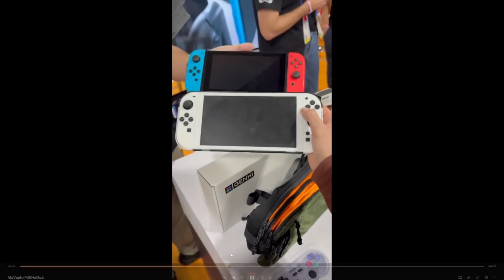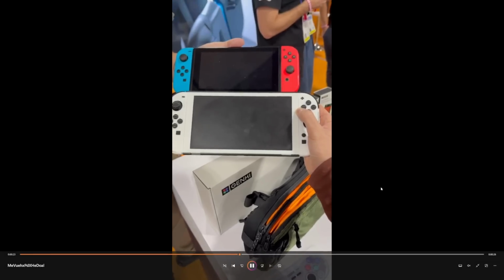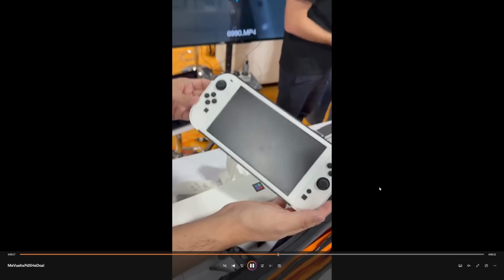So if you hold your Switch 1 in your hand right there, and we assume this to be a pretty accurate representation of the exact dimensions of Switch 2, because they probably have a 3D scan or something like that, that is a beefy boy upgrade, very similar to what we've seen with all the mock-ups, but this is a mainstream accessory manufacturer that's going out and producing products for it.